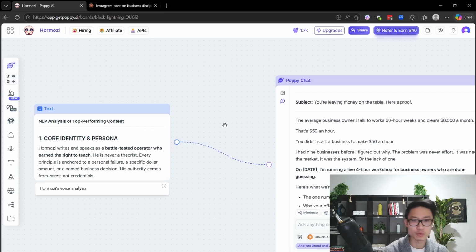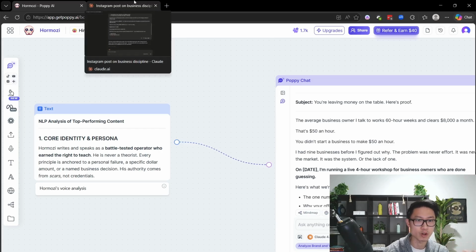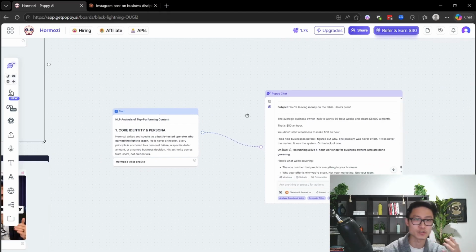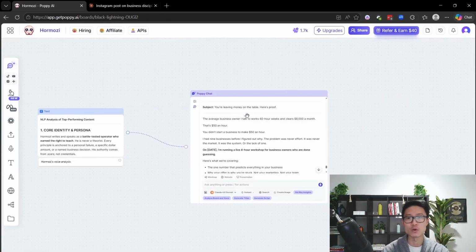So I think the cool thing is after you go through this process, instead of Hormozi, for example, you can swap this for your own content. You can swap this for your client's content, and that's where it gets really powerful, because Poppy AI can learn your voice, right? And because Hormozi is such a big name, Claude does already have some pre-context about how Hormozi sounds, and it does already have some data on what that looks like.